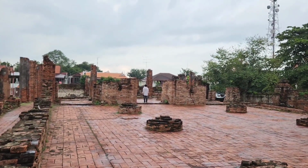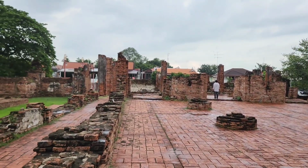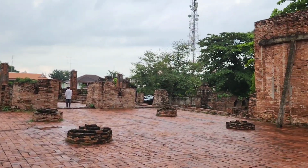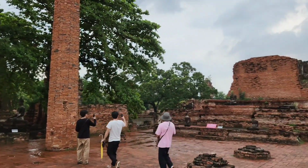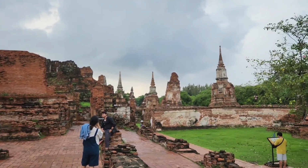I think it got destroyed in 1791, but for what reason I don't know. If you're interested, ask Uncle Google. Well, it's beautiful here.